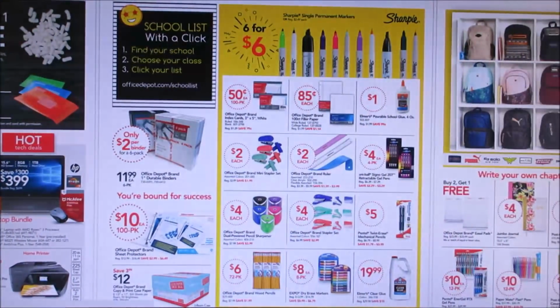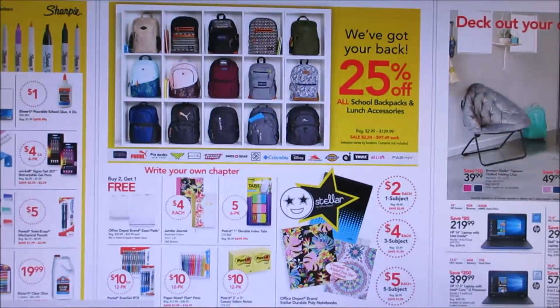But they also have some other deals right here. They got markers 6 for $6, index cards 50 cents, paper 85 cents, glue $1, pens $4, rulers $2, little mini staplers $2. So they got some stuff, but I always try to get reams of paper for free and everything, but I'm excited to share with you guys, and I'll usually go on Sundays and share with you guys.